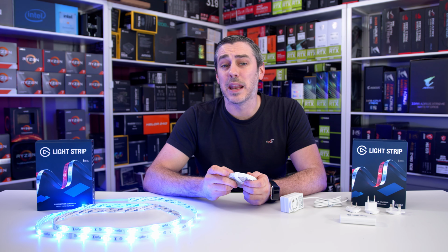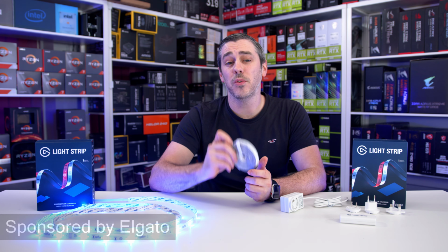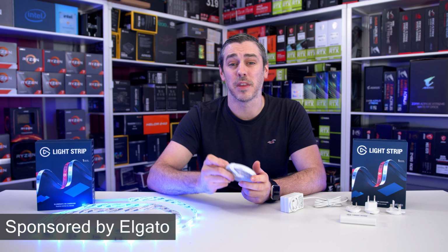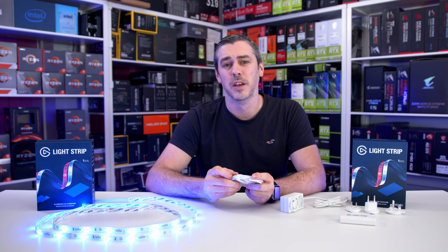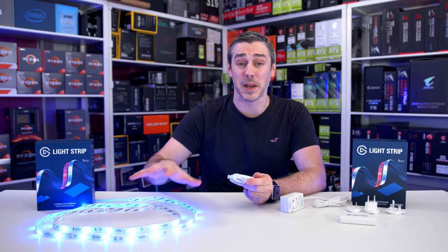Have you ever wanted to land a plane in your room while playing games? No, me neither. But if you do, then Elgato's new light strip can help. Featuring an immense maximum 2000 lumens of light, you may even be seen from the International Space Station. You won't be, trust me. But what I'm trying to say is it's bloody bright.